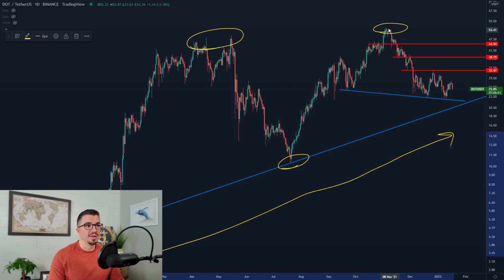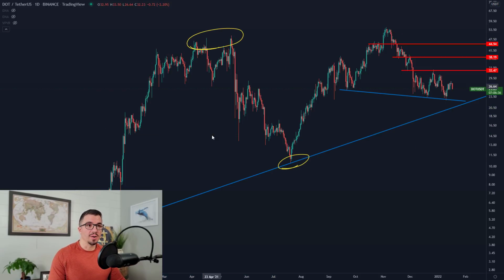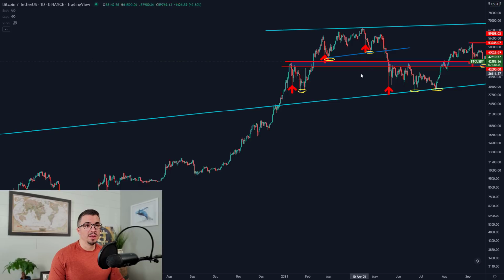The objective of this pattern, this head and shoulders that everybody's talking about, gives you a negative number, which does not work. And furthermore, like I said, it would have to deal with all of this back here in order for it to play out. So it would be a lot harder for this to play out than something like the Bitcoin top that we saw back here in April.